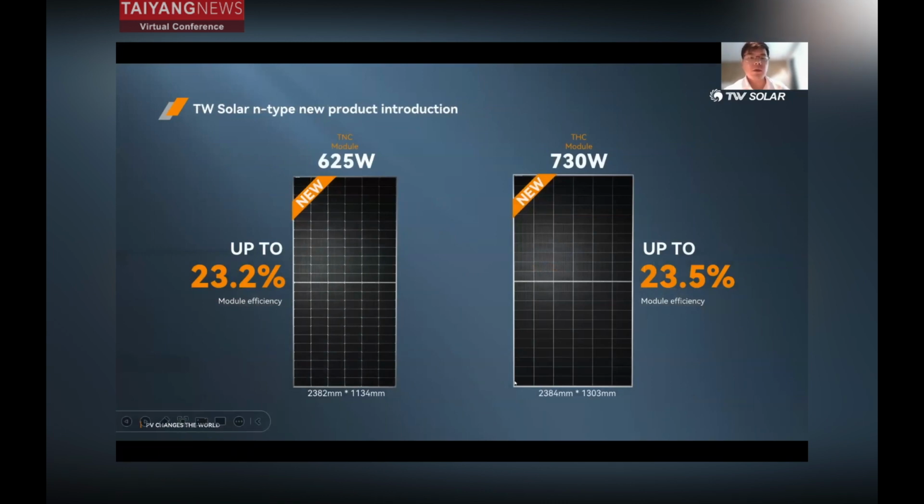During SNEC and Intersolar, Tongwei showed two kinds of technology and two kinds of modules made with them. The first one is our TNC module, which is made with our N-type TOPCon cells, and its module efficiency is up to 23.2%, with module power reaching 625 watts. We also understand that in the market, a lot of companies are now upgrading their module size, maybe from 2278 to 2382 or 2384. Days ago, this dimension was aligned, and the module dimension will be in this range, I mean 2382 or 2380.